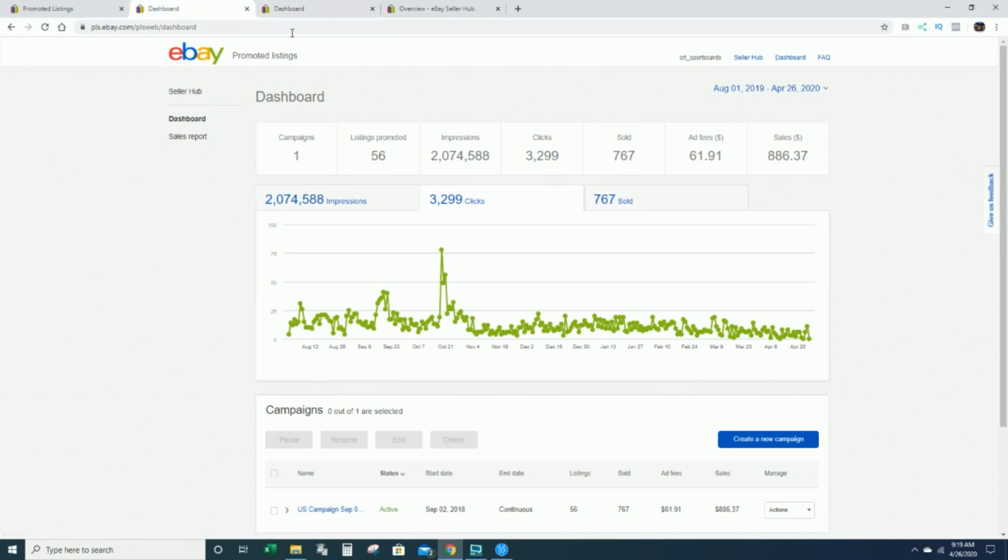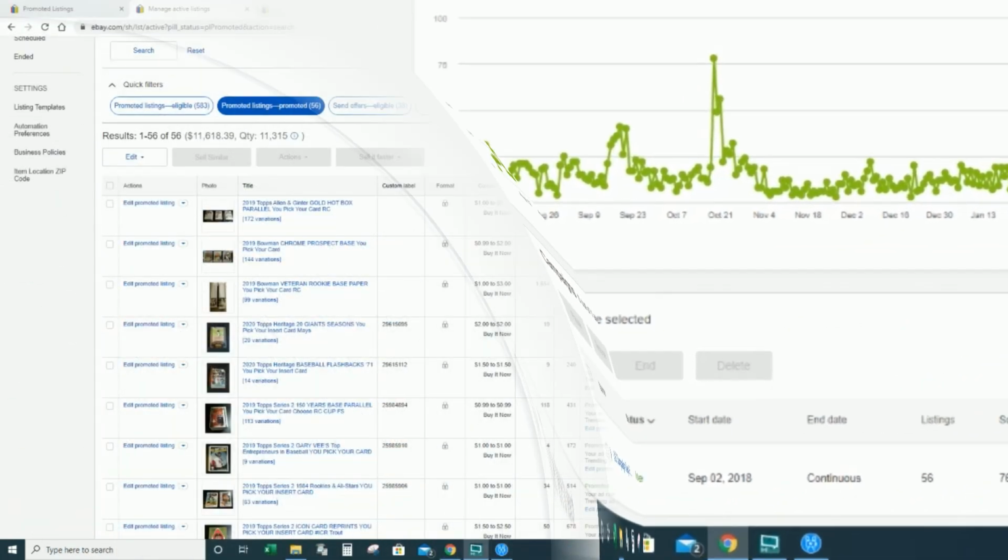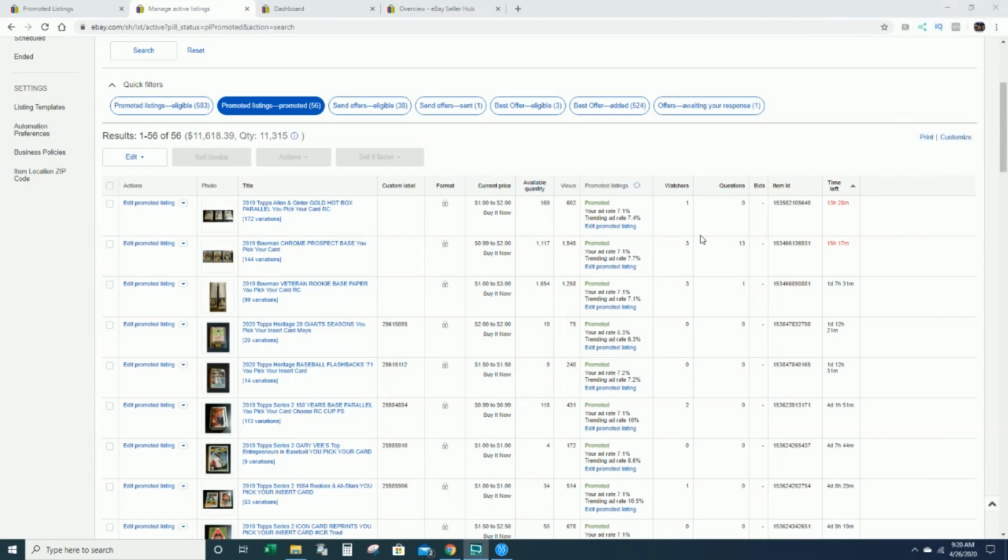I think I have it up here real quick. No, I only have the dashboard up. But I'm only promoting UPick listings, UPick player lots, nothing over I think a couple of dollars. Most of my stuff is $1. If you buy 10 or more, you get a discount. So it's even cheaper.